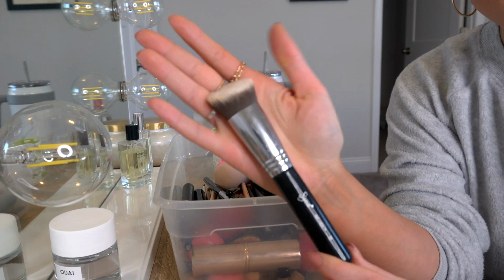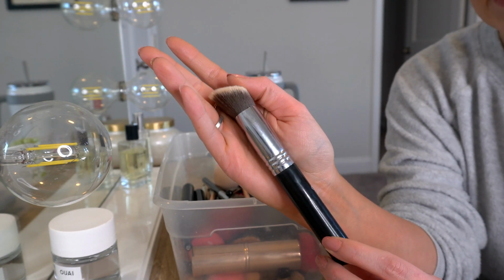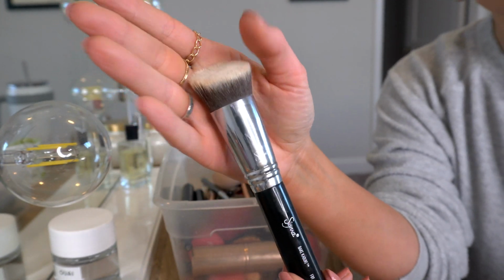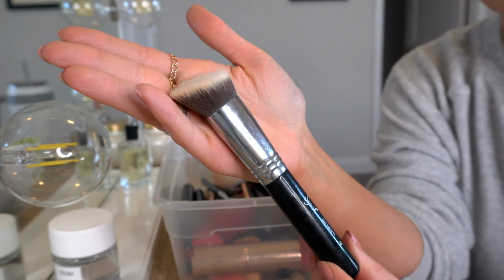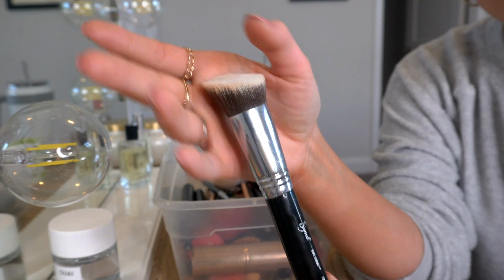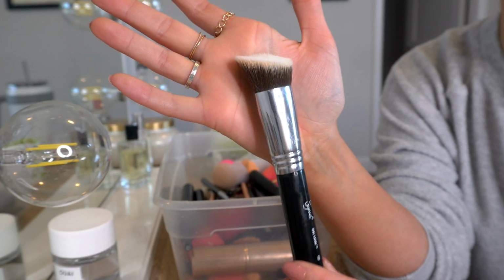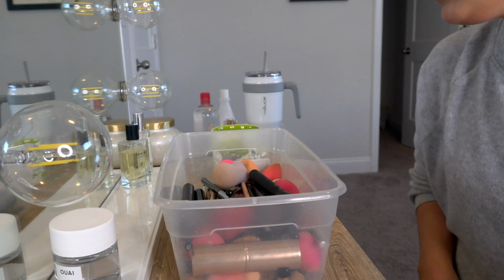So first we have this. This is a Sigma brush. It's the F89. It's called the Bake Kabuki brush. So it's a slanted, dense little brush. I guess you're supposed to use this like to bake powder on your face, which I don't do. And I have some flat brushes that I've kept, so that I will get rid of.